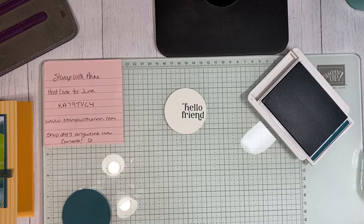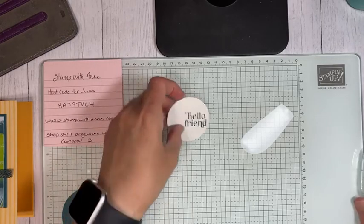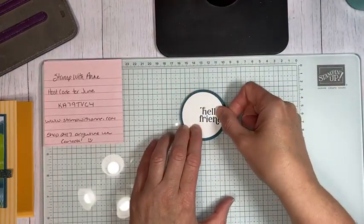Okay, so we just stamped in Pretty Peacock, which is one of the coordinating colors in our sets. One thing I love about Stampin' Up, everything coordinates. You can go from designer series paper to cardstock to ink to ribbon to embellishments, and all matches. All right, so let's go ahead and adhere that down. I'm going to put that there.